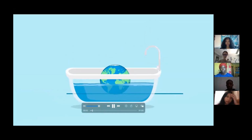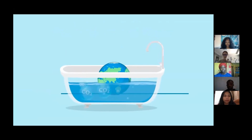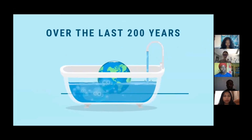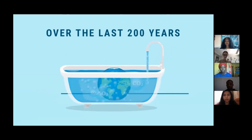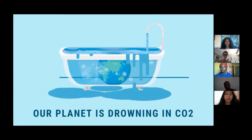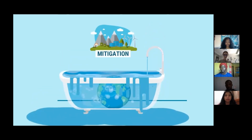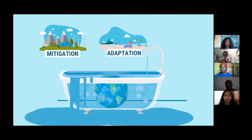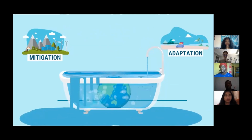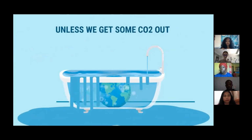Imagine our Earth is in a bathtub. For millions of years, Earth was bathing in a healthy level of CO2. Over the last 200 years, humankind turned on the faucet, pouring additional CO2 into the bathtub. Today, the tub is overflowing, and our planet is drowning in CO2. Mitigation helps to turn down the flow rate of the faucet, and adaptation helps us learn to swim in the tub. Both are critical. Still, no matter how much we turn down that faucet, our planet will still be drowning unless we get some CO2 out of the tub.